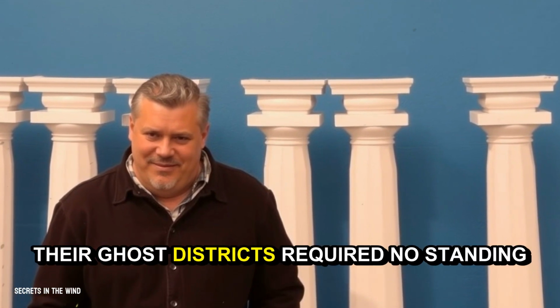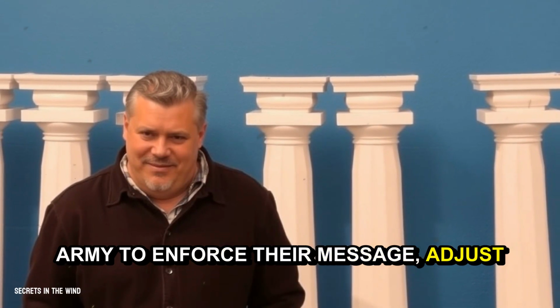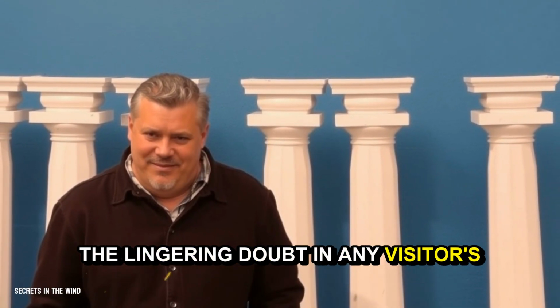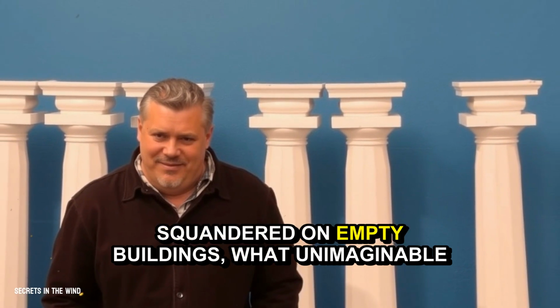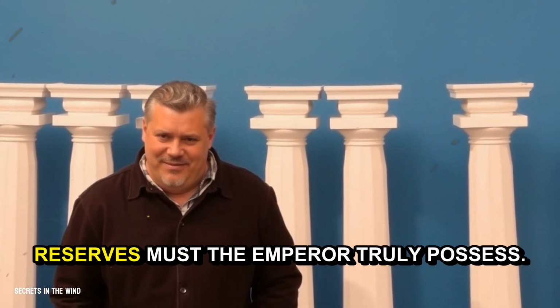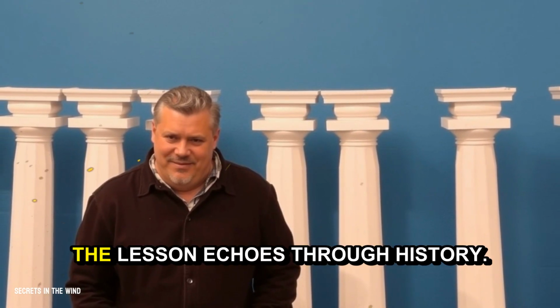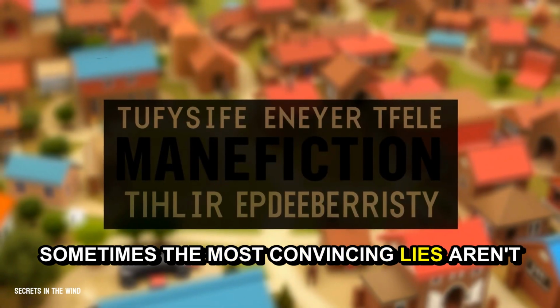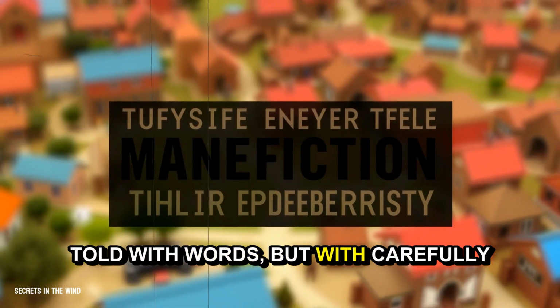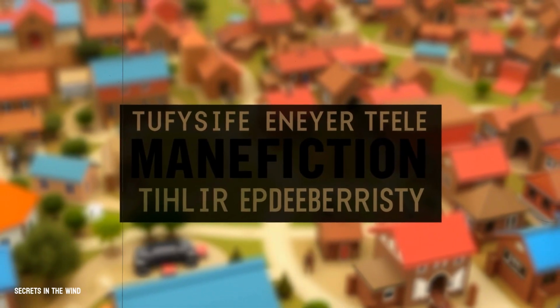Their ghost districts required no standing army to enforce their message, just the lingering doubt in any visitor's mind. If this much wealth could be squandered on empty buildings, what unimaginable reserves must the emperor truly possess? The lesson echoes through history. Sometimes the most convincing lies aren't told with words, but with carefully placed walls and deliberately silent streets.